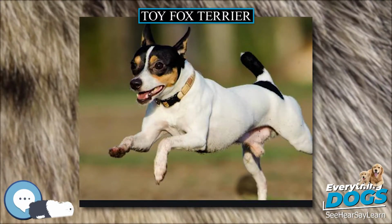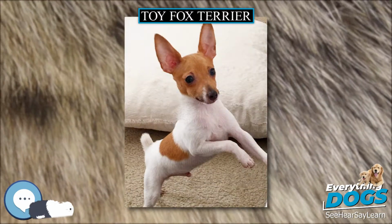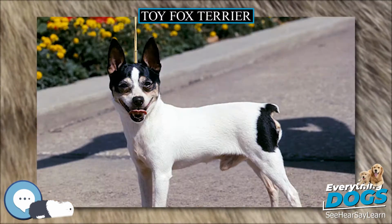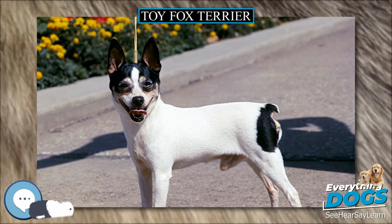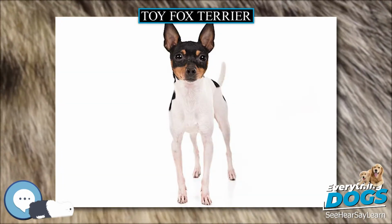Health. Toy Fox Terriers are generally a healthy breed and require little maintenance. They are active indoors and will do without a yard, as they can usually take care of their own exercise needs. They often have trouble tolerating cold weather without careful acclimation. Their life expectancy is about 15 years.